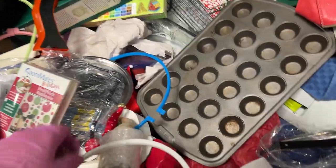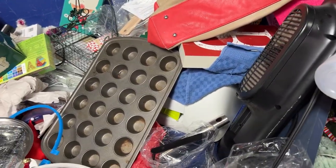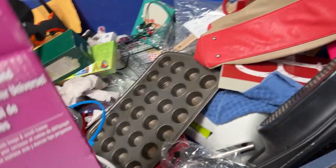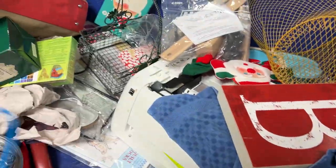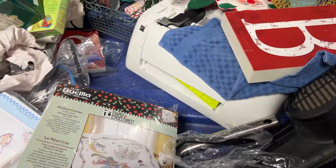Do you like to do knitting? Or cross stitch? Yeah, I know. Yeah. Oh, here's a nice lamp. No, I don't know what this is. Yeah, craft stand. Well, let's see if there's any more. Oh, Mary Engelbert?